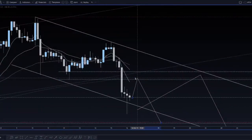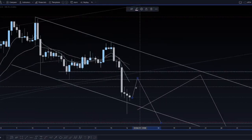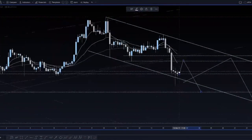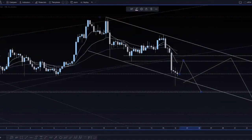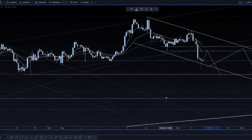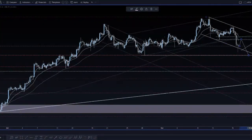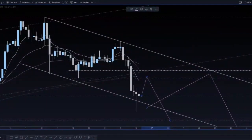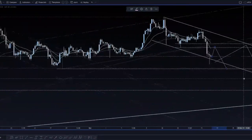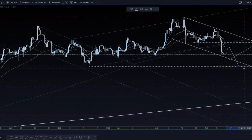Anyway, this is the sell scenario for Bitcoin. As you can see, buyers came in, but I think this can easily accelerate a little lower to at least the 38.2 retracement of this leg up. As you can see, the 38.2 coincides with this support swing low, which is now support structure around 57,500 to 58,000. Or if you want to be more precise, 57,700.